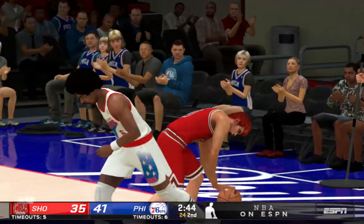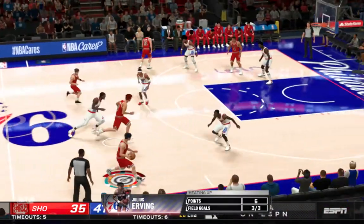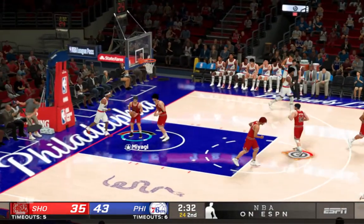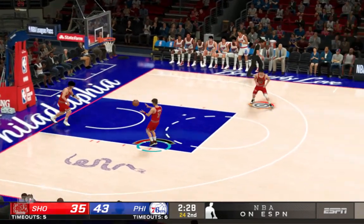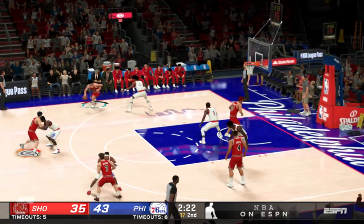And Iverson throws it down. Oh, taking it to the rack with power. Hammering down the two-hand slam. Unhindered, going all the way. Good. Iverson's got the lead up to 8 now for Philadelphia. Well, what a great look by Andre Iguodala. We know he's unselfish. If there's space for his guy, he's going to find him.